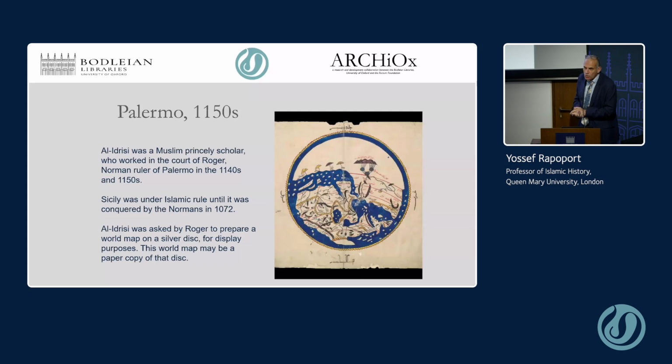What Al-Idrisi tells us in his book, the Nuzhat al-Mushtaq, or Entertainment to the one who travels the world, is that Roger was his friend. Al-Idrisi grew up in Sicily, and partly was a companion of Roger since childhood. He tells us when Roger's kingdom expanded, he wanted to make a map of the world. And he wanted us to prepare a silver disc showing the world.